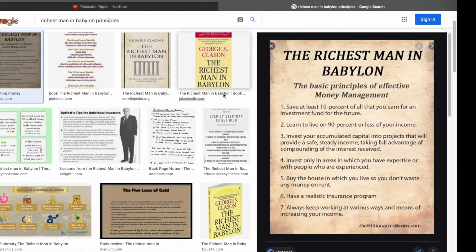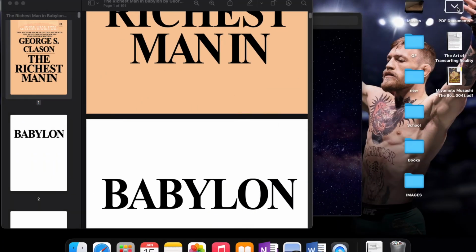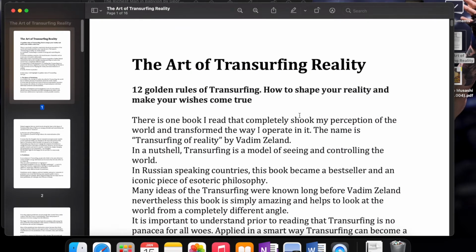And another thing I wanted to share was this book right here, Reality Transurfing. But these are just notes from it. You guys can just screenshot anything. And this book was really helpful. But this is like a summary of it.